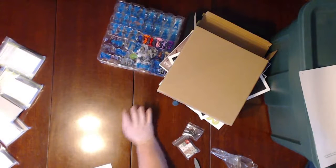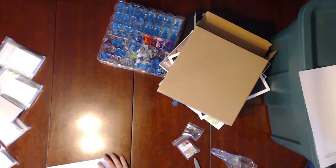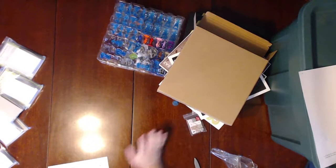And the packaging is horrendous. I'm not happy with the packaging at all.